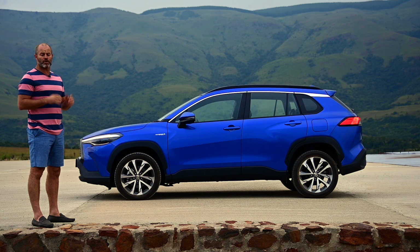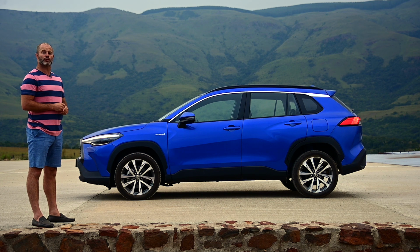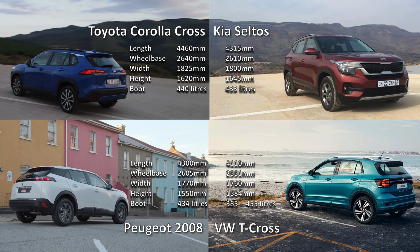There is so much crossover in the segment when it comes to size and price. It's really difficult to identify direct competitors. But if you were to use dimensions as your yardstick, then the Corolla Cross is going to beat most of the competitors out there. The Kia Seltos and the Peugeot 2008 come closest.